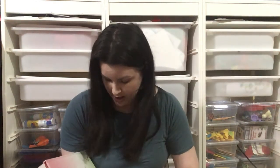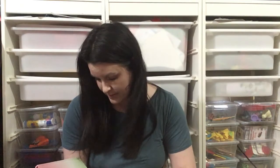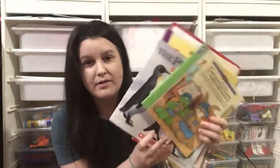Books. Now, I love going to the thrift store to find books because they're cheap. I think Value Village ranges from about $1.50 here in Canada to about $5 mostly. So I picked up all of these books and I'm going to go ahead and share them with you.